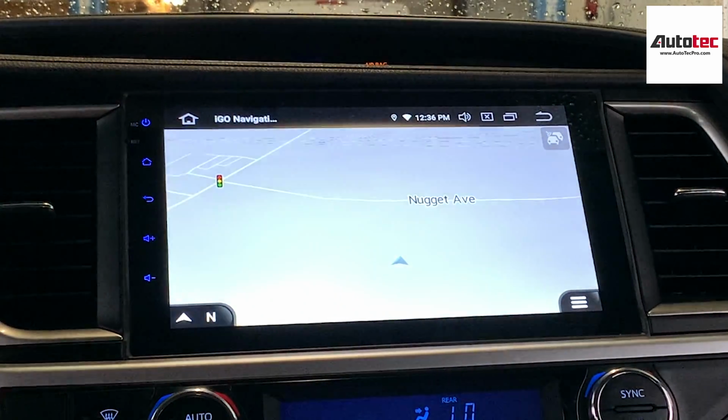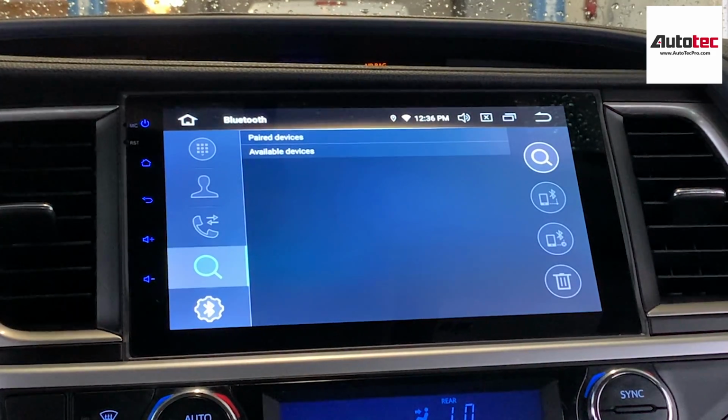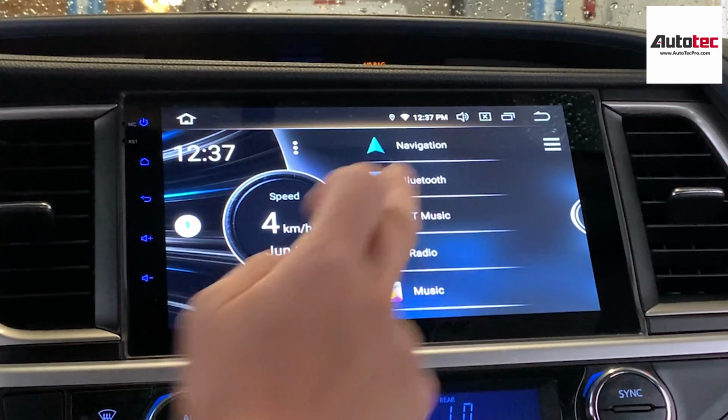Pull down a little bit from the top, you can see the home button right here. This is the Bluetooth here. It also supports Bluetooth phone call and Bluetooth music as well. Okay, so radio is right here.